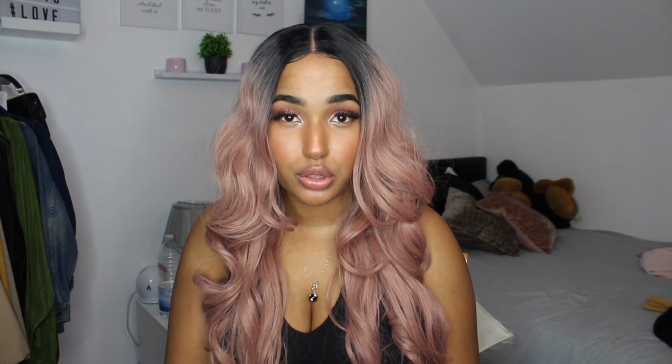Honestly, guys, if you don't want to spend a lot of money on wigs, because I understand real hair and stuff is quite expensive, it turns out to be from 100 over, so you don't want to be spending that if you're not sure how it's going to look on you and whether you can actually do it. I tried it. I think I've done it pretty well.